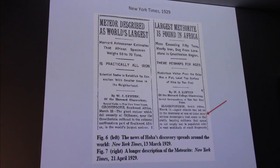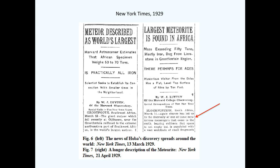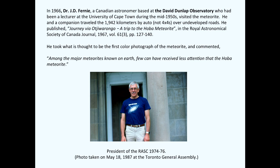So even the New York Times gets in on this in 1929. And particularly here, again, chance has led us to the discovery of one of those mysterious messengers that come to the Earth, bearing evidence that space is not empty, but is populated with a vast multitude of small fragments. So this was in 1929.